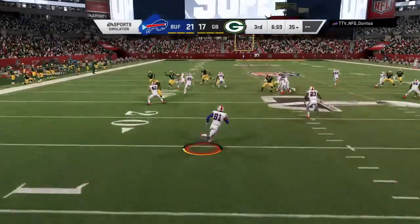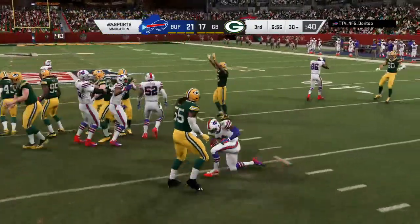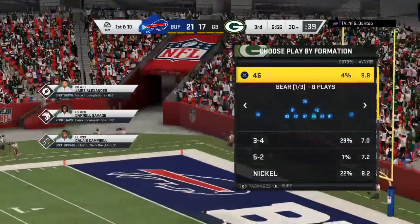Both teams ready after the halftime spectacle, and we are back underway in Super Bowl 55. This is taken at the 3. And a nice return sets him up pretty good here at the 30-yard line. Let's go!